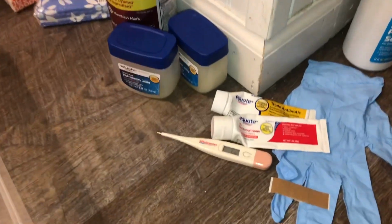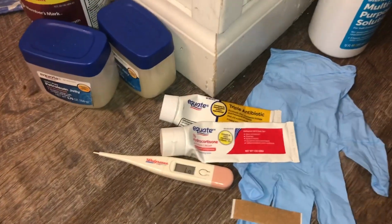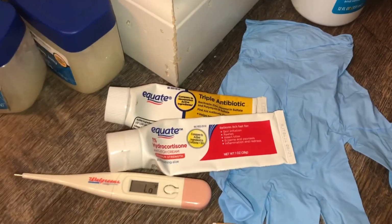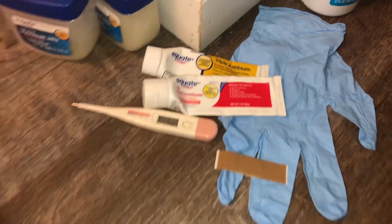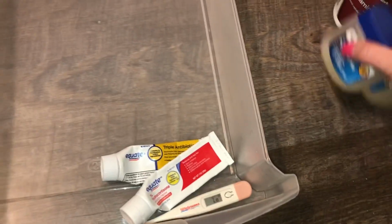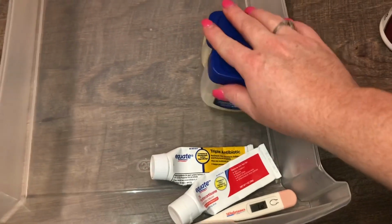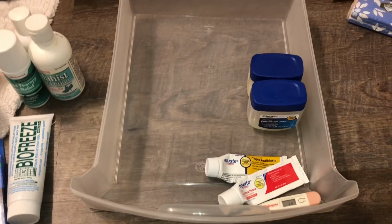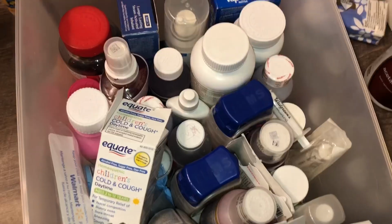And then in the drawers, I'm just going to keep some of the more everyday things like the Vaseline, and antibiotic ointment, hydrocortisone, and the thermometer. So these things will all go back into this drawer here. And then I've got some room for some other items of that type as well. Let's see what else we can find.